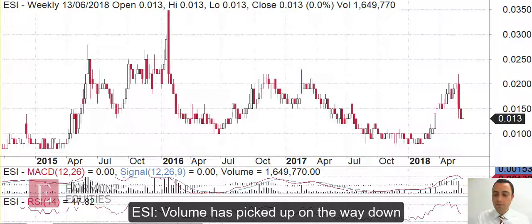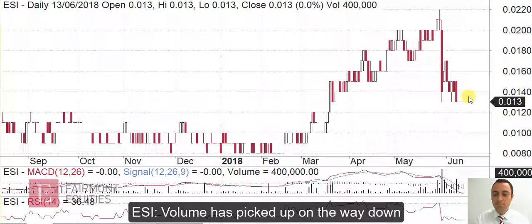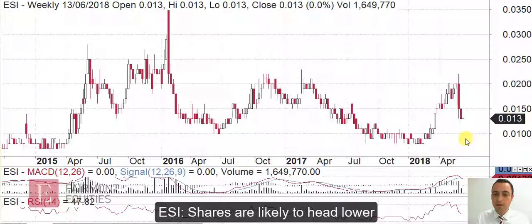Even just looking at the daily chart, I'm not really getting any indication that it's going to bounce now. So based on the current chart, I think it'll keep sliding, probably back towards these levels.